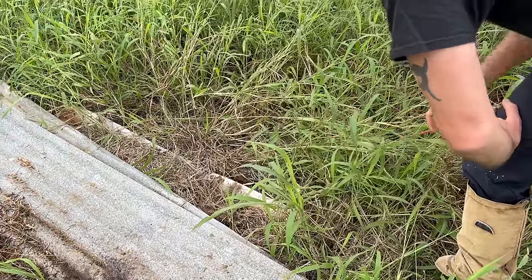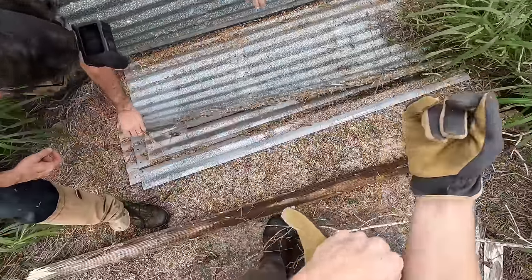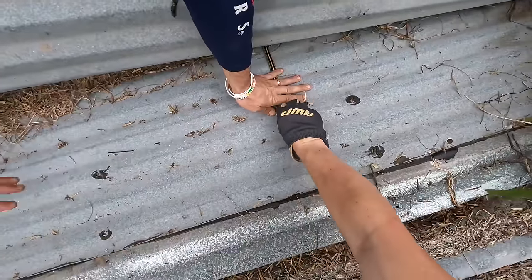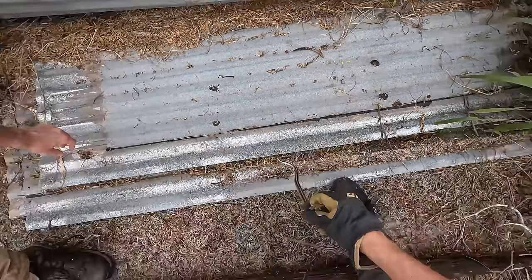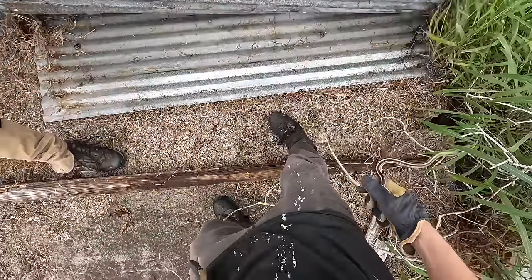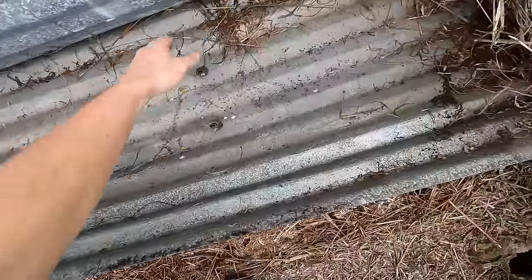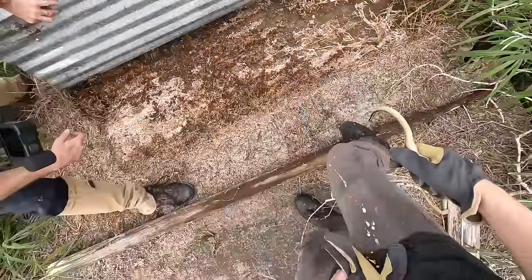No, he didn't want to go under the tin. Maybe he has a hole over there. Patch. Better? Yeah, I got him. Oh, getting into him. This is already the best day I've had here. Yeah, gecko. Mediterranean gecko. Yeah, go away.